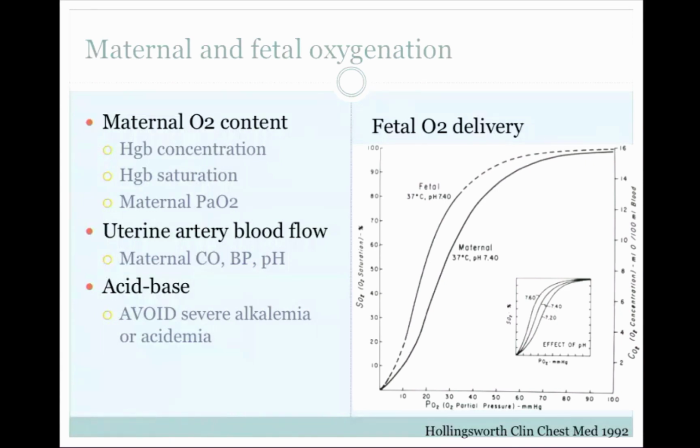And not to mention that if mom becomes acidemic and we allow this PCO2 to rise, like in ARDS, what happens is there needs to be a gradient of about 10 for the fetus to clear carbon dioxide to the placenta. And so if the mother becomes too acidemic, the fetus cannot clear the CO2, the fetus becomes acidemic, and now the fetal curve shifts this way, and we negate that whole increased oxygen carrying capacity of fetal hemoglobin, and it again causes fetal hypoxia. So we really have to operate in a narrow pH window in order to adequately oxygenate the fetus in pregnancy.